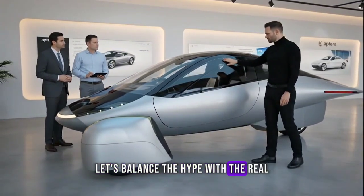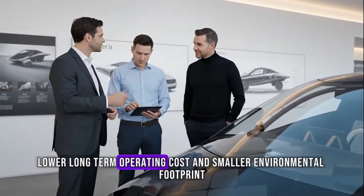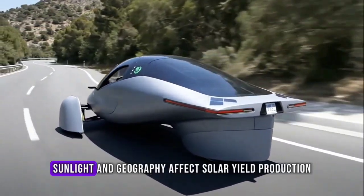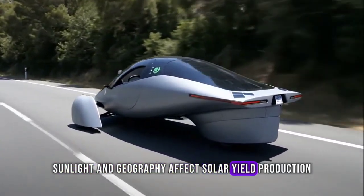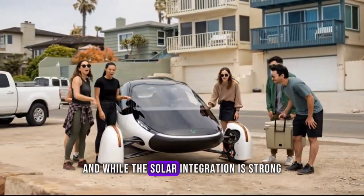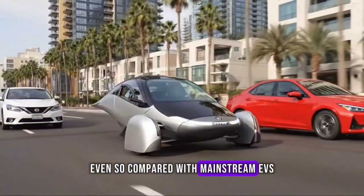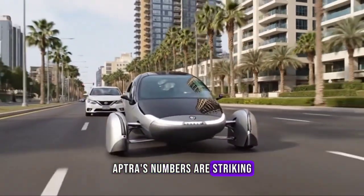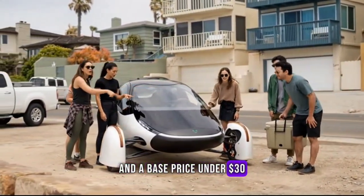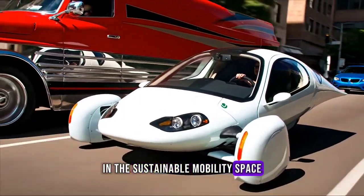Let's balance the hype with the real. The pros are obvious: reduced grid dependency, lower long-term operating cost, and smaller environmental footprint. But the caveats matter. Sunlight and geography affect solar yield. Production scaling is difficult for startups. Cost targets may be ambitious. And while the solar integration is strong, you'll still occasionally need to plug in. Even so, compared with mainstream EVs, Aptera's numbers are striking. Ultra-low drag, 1,000-mile potential range, and a base price under $30,000 could make it one of the most efficient and affordable options in the sustainable mobility space.